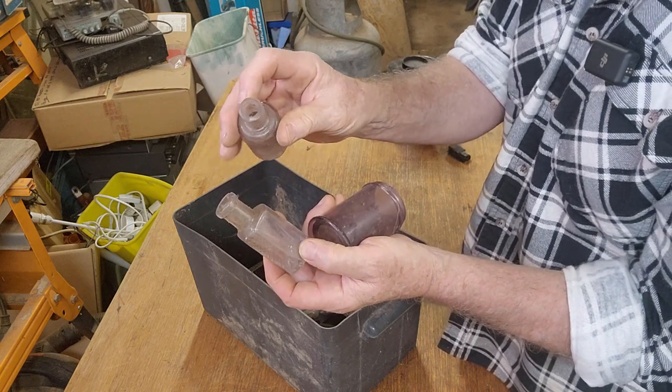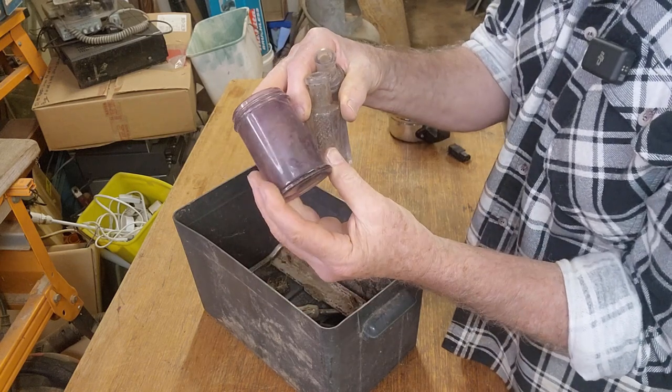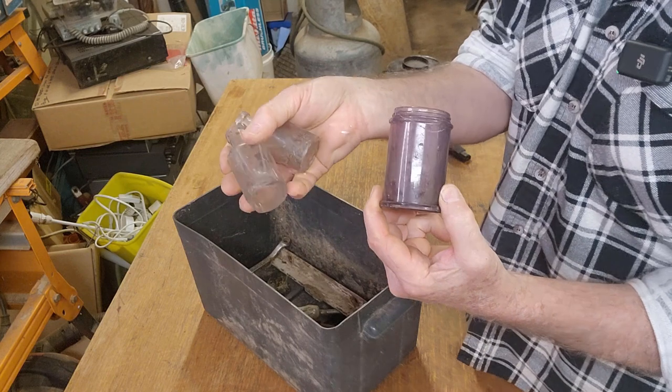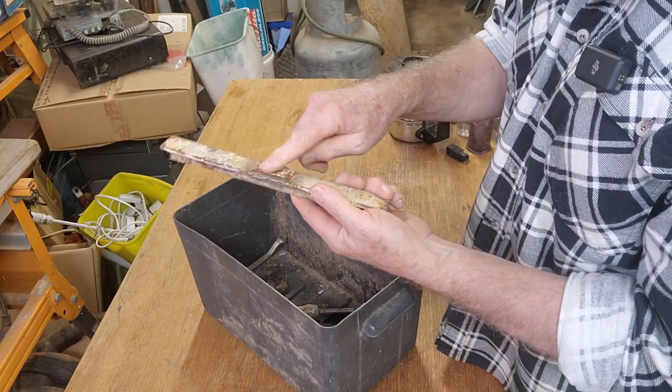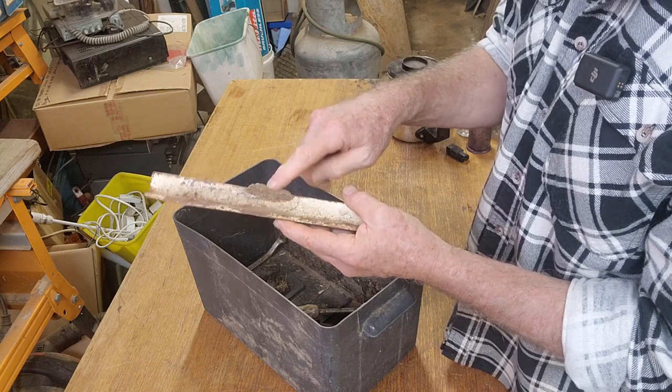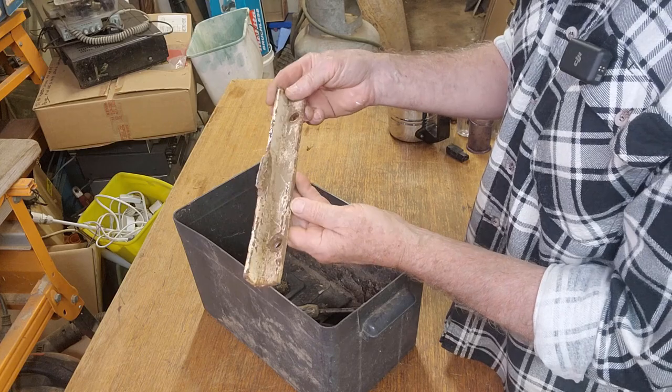They're really hard to wash up, those. It's hard to get a bottle brush in there. But that one's well worth it, and it's a nice purple colour, so we'll get $5 for that, and those two will be giveaways. A piece of angle iron here that I think I had welded to a fence post at the back of my old shop to support the post, so that's only going to go in the heavy scrap bin.